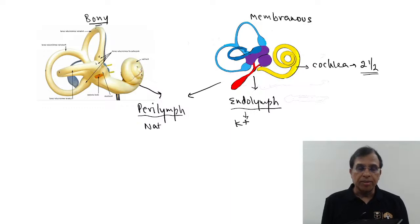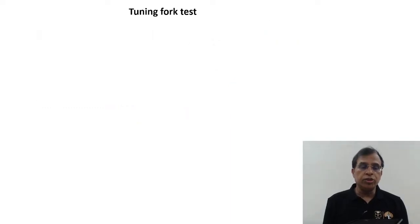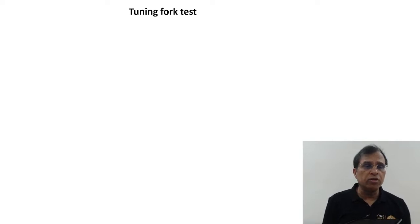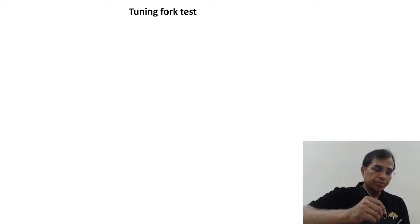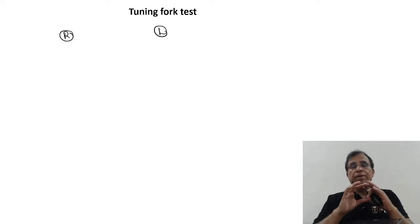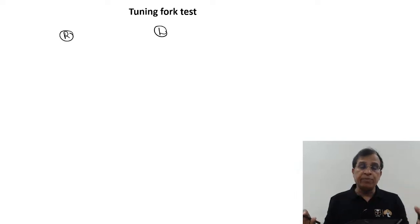Okay. And tuning fork. Then we go on to the investigations. We talk about the tuning fork. Now for the tuning fork, there are two important MCQs. We cannot talk about the details of the tuning fork, but I'll give you two important questions that they asked in the tuning fork. Number one, suppose this is the right ear and this is the left ear. Obviously, the question will be a properly written question, but I'm going to ask you in the form of a flow chart, which makes it easier for you to understand.